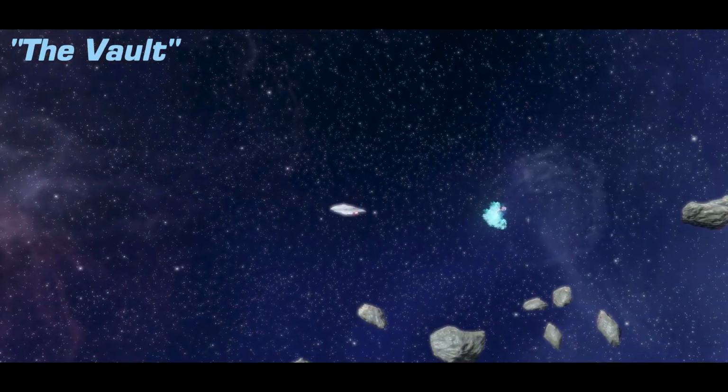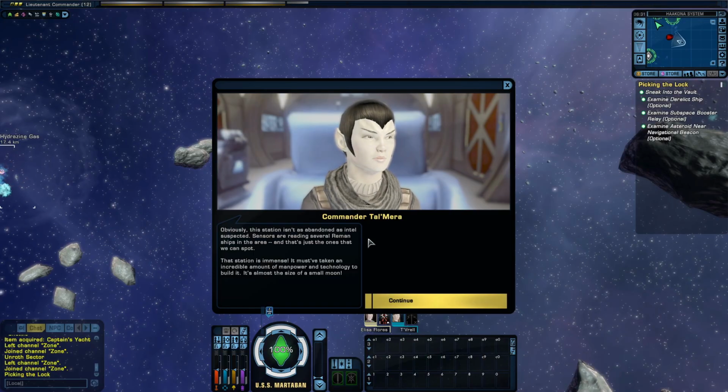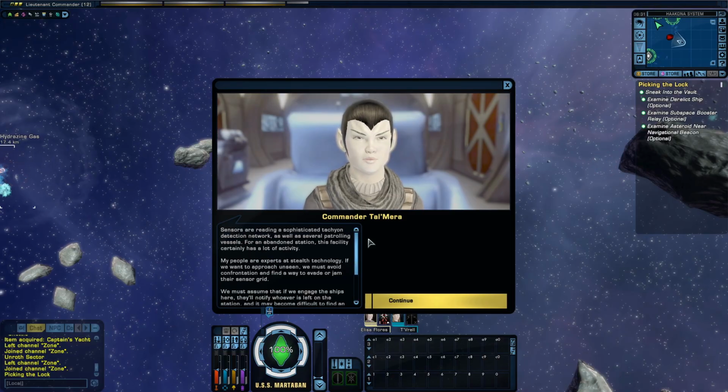Ah, my tiny little flyer. Obviously, this station isn't as abandoned as Intel suspected. Sensors are reading several Reman ships in the area, and that's just the ones that we can spot. That station is immense. It must have taken an incredible amount of manpower and technology to build it. It's almost the size of a small moon. Sensors are reading a sophisticated tachyon detection network, as well as several patrolling vessels. For an abandoned station, this facility certainly has a lot of activity.